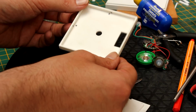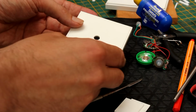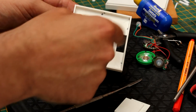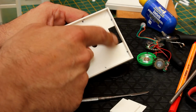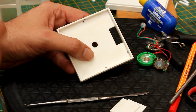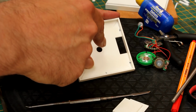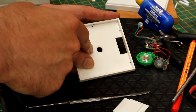I mean, this doesn't look like much yet, and I didn't film it because it's pretty much the same process as the base. Now, what I've done here is, again, a simple square with some cladding around it. You might be wondering what this is for. That's actually for the electronics. There's going to be a switch in there, and this is the hole. Very simply, I drilled it out with a 4mm bit and then enlarged it with an 8mm bit.